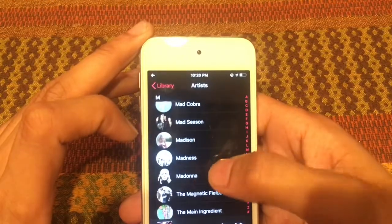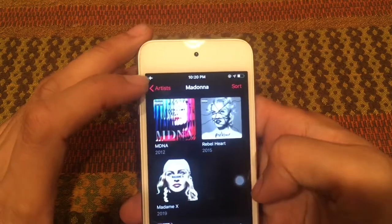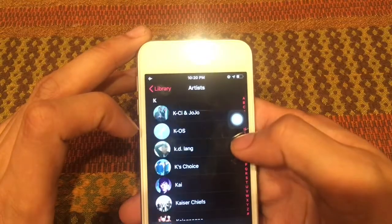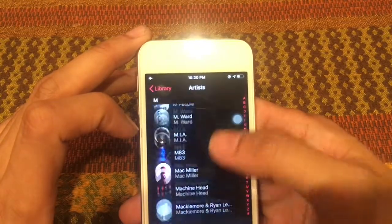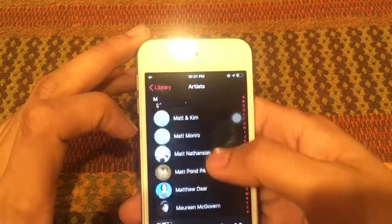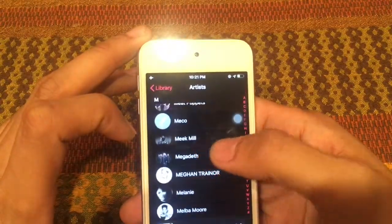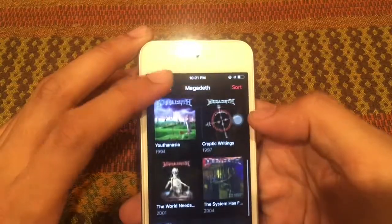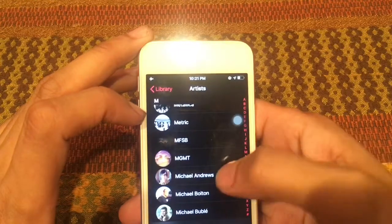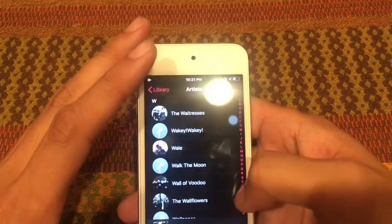As you could see, quite a few of her stuff. Madame X is pretty good, actually, the newest one. But why would someone that listens to Madonna also listen to, say, over here, Mariah Carey? Why would someone who listens to Madonna and Mariah Carey also have inside their iPod a whole bunch of Megadeth, and Metallica, Marilyn Manson, I mean, you name it. I basically have every genre you could ever think of in here.